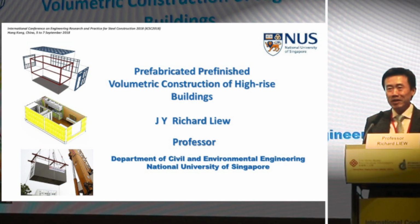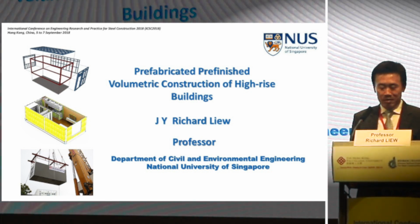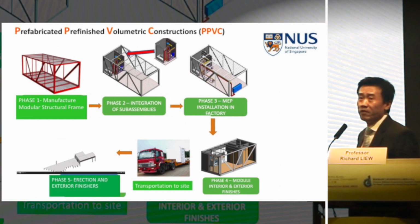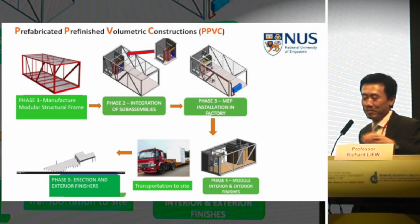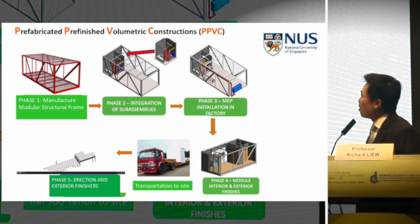They want to invest in a factory so that we can manufacture houses, and then construct them at the site. The definition of prefabricated, prefinished volumetric construction, PPVC in short, has some requirements that must be satisfied. The module will be fabricated at the factory.